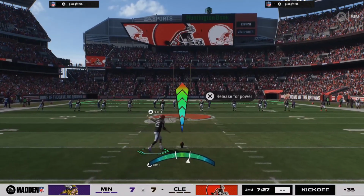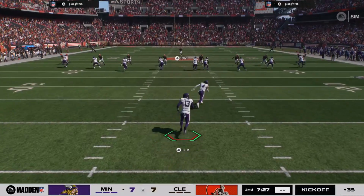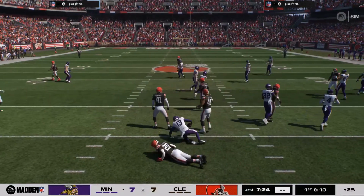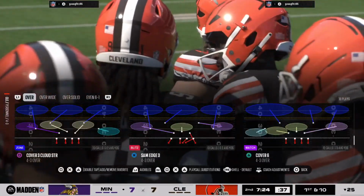Each team one possession, each team a score. 7-7 as they kick it off. Ty Felton now on the return. And he is stopped at 25. The drive will begin there.